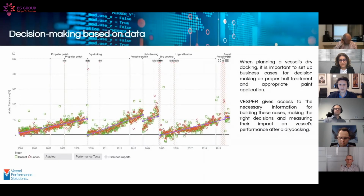In any performance system, the core thing of vessel performance is being able to trend the performance of the vessel. That's a key element in Vespa as well. As everyone among the speakers here agrees, we have to make decisions based on data. We like high quality data. Unfortunately, that's not always what we get, so we have to live with what we get. But we have tried to develop an application that can live with even poor data quality.